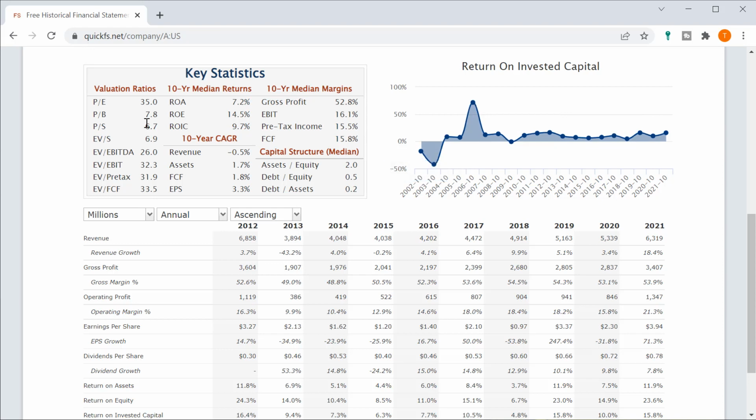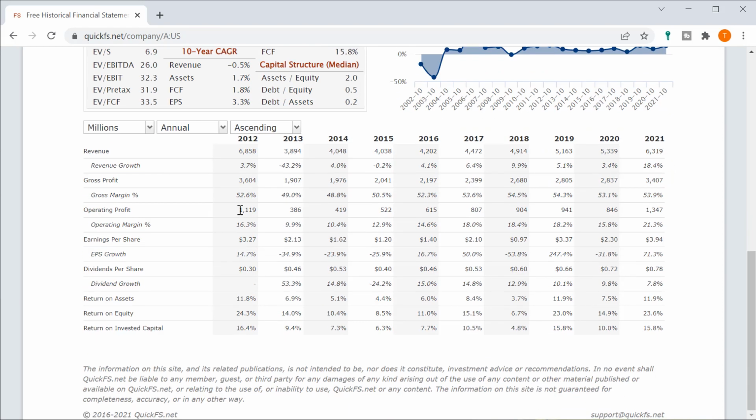Not super stable though. Price to PE is 35, seems really expensive. Doesn't seem like it's a one-time issue though, because price to sales in 6.7 is pretty high, especially when you compare to your margins. Your margins aren't gigantic. They're really nice. Gross profit of 52% is good. But again, we need to see what the stability is like here.